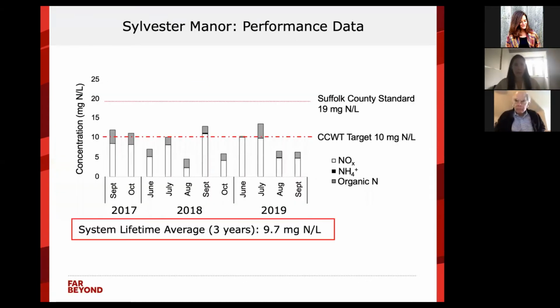What I'm showing here are the performance data for the entire operational period of the system, excluding 2020, because we were not able to sample this season due to restrictions related to COVID. So here I'm showing effluent concentrations over the 3 sampling periods, and I've divided everything by month. The bars themselves contain a lot of information about the various nitrogen species present in the effluent. The white indicates nitrate, the black bars indicate ammonium, and the gray is the organic nitrogen component.